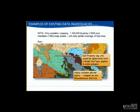And I'm slowly introducing some of the terminology that I'll be using throughout the presentation. So a covariate is an evidence layer which may be used in our modelling system, which helps us to predict where things are.